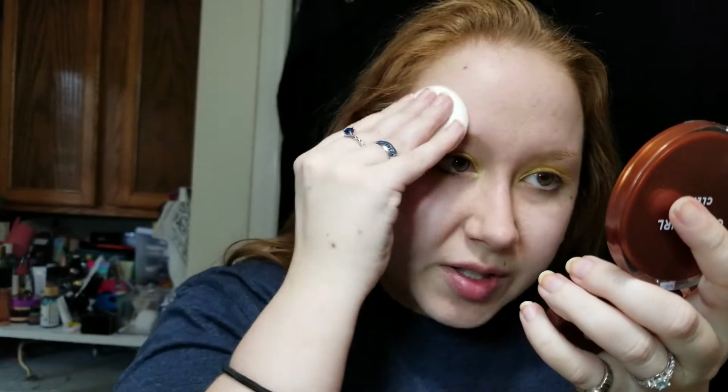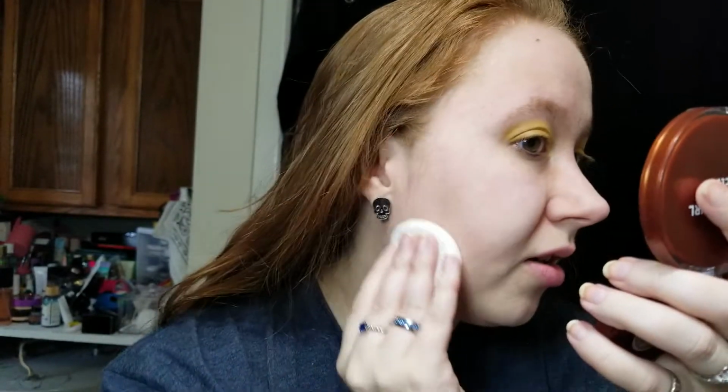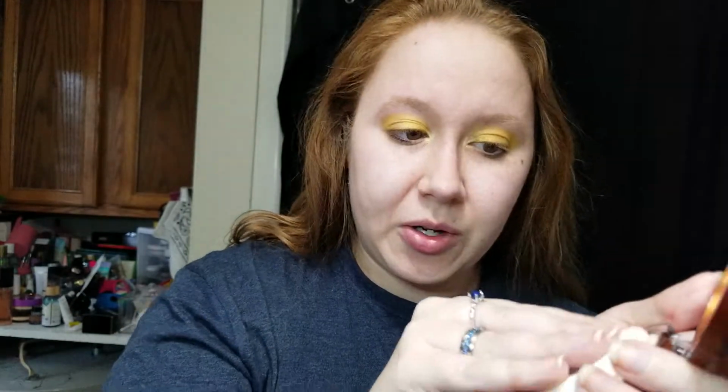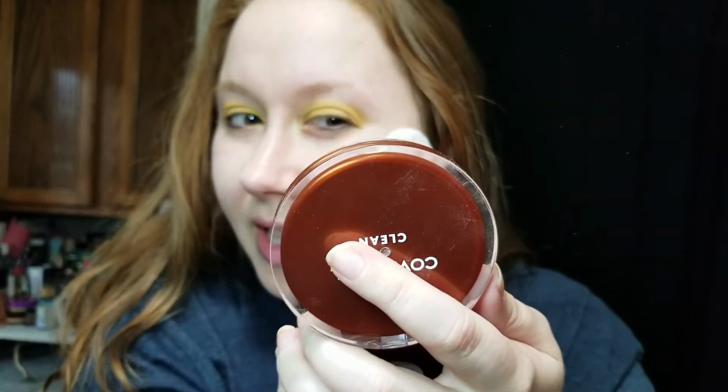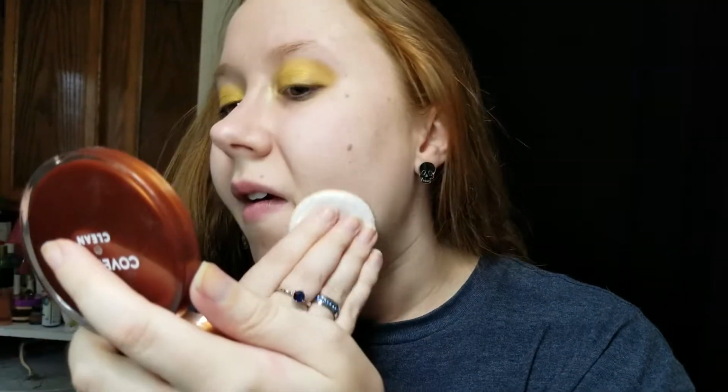And I'm going to take this little puff, tap onto it, and just blend it down my face, and then go back over with the puff in circles. This is probably not how everyone applies pressed powder foundations, but I find that for this powder, this works the best. I don't like taking a brush into this one because I feel like it doesn't work as a powder foundation when I do that. I feel like it works more as a setting powder when I do that.